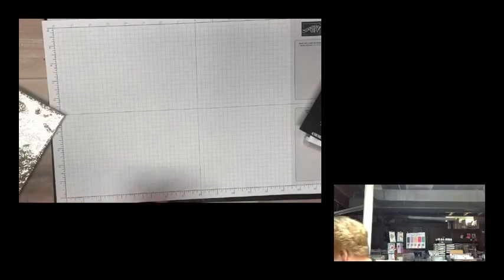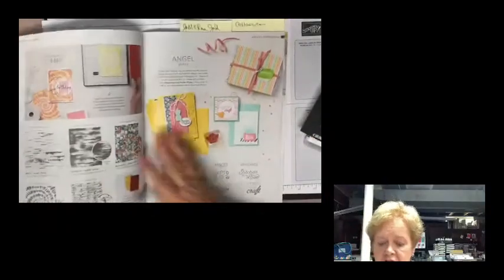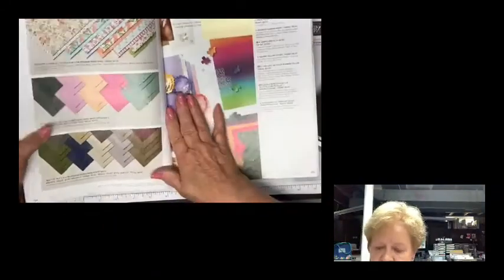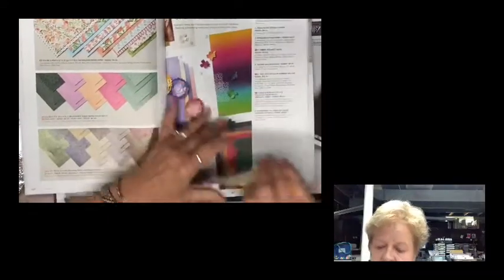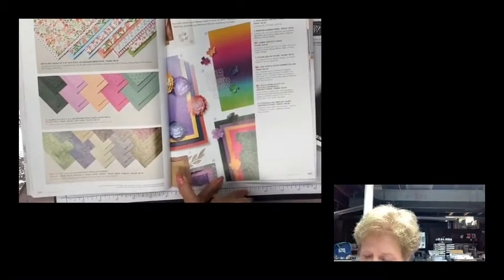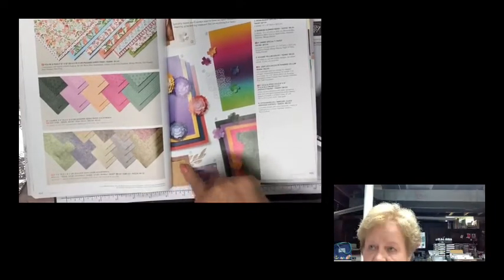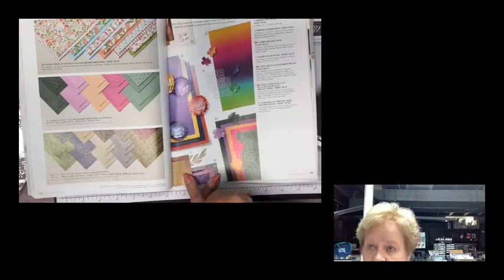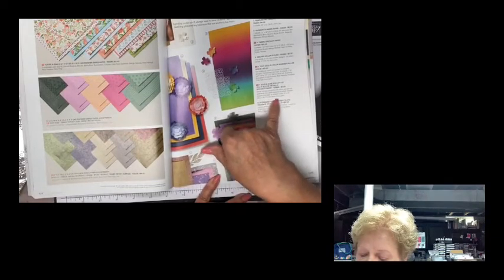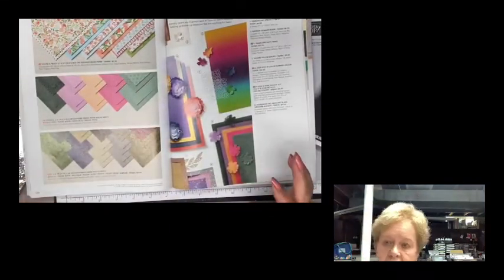So let me show you some things in the catalog before I start stamping that I'll bet you never even noticed. Where are we here? Page 135 has all of our specialty basics, they're called. Well, for heaven's sakes, this rose gold and gold metallic paper is right here in the corner. Good grief, you can't even see it. It's gorgeous. And it's only $5 for 4 of each color, 6x6. This is the kind of paper that you would use just a small piece of, so a little bit will go a long way.